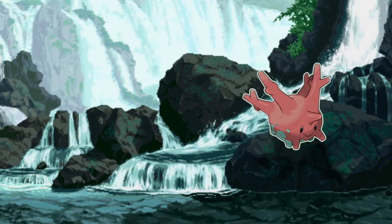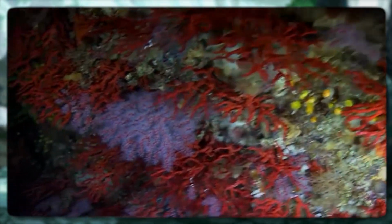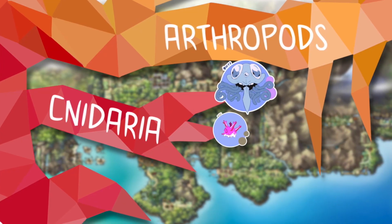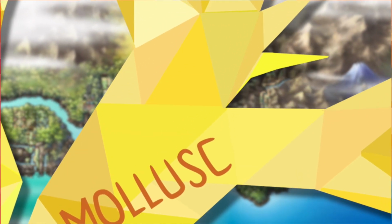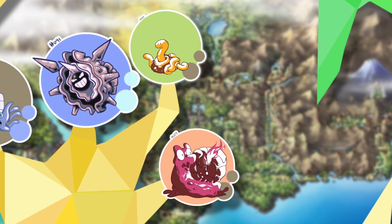For now, let's look at a different type of life, the Cnidaria, and a coral Pokemon named Corsola. Corsola is a Pokemon found around Olivine City and the Whirl Islands, and corals in the human world, despite their appearances, are in fact animals, invertebrates. Corsola and corals are part of the classification Cnidaria, and they are actually quite closely related to mollusks, which, as we said in the last part, sometimes live in shells. Two great examples here are Magcargo and Shuckle.